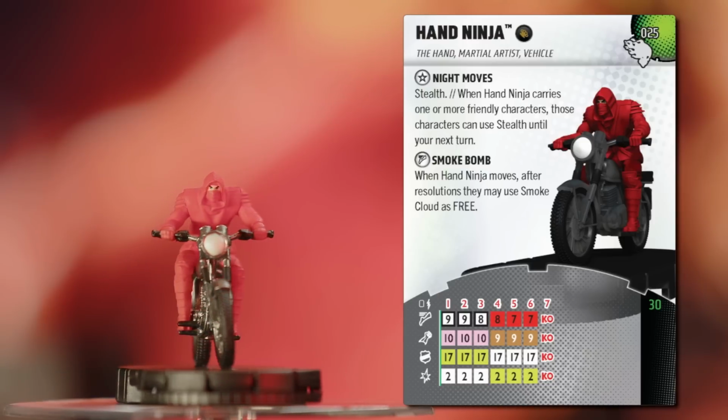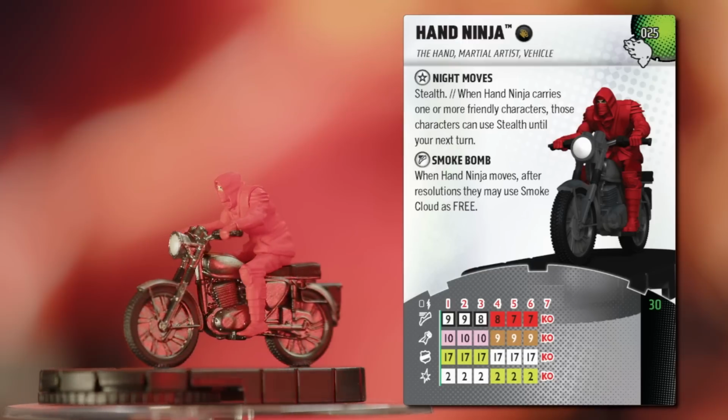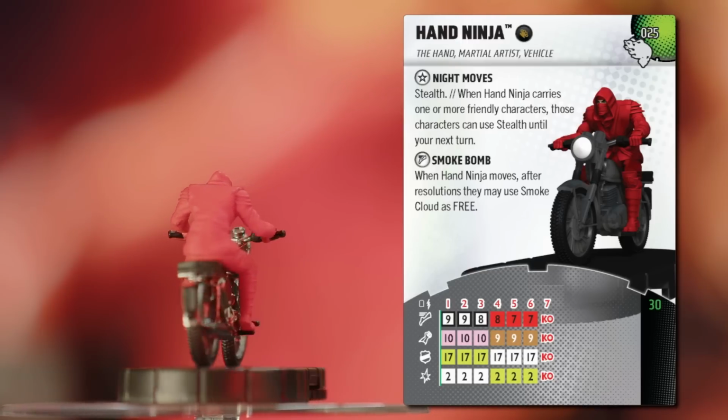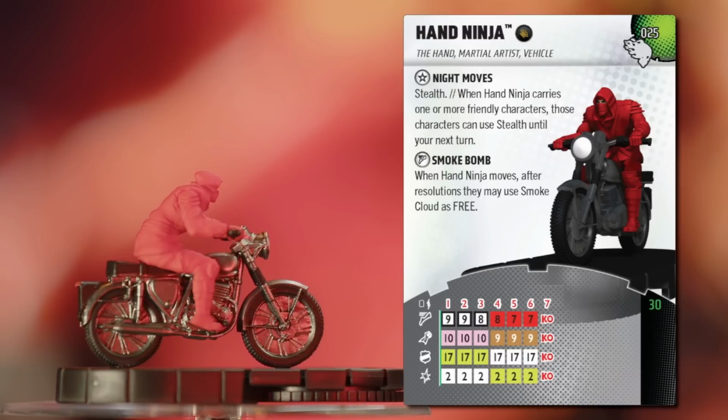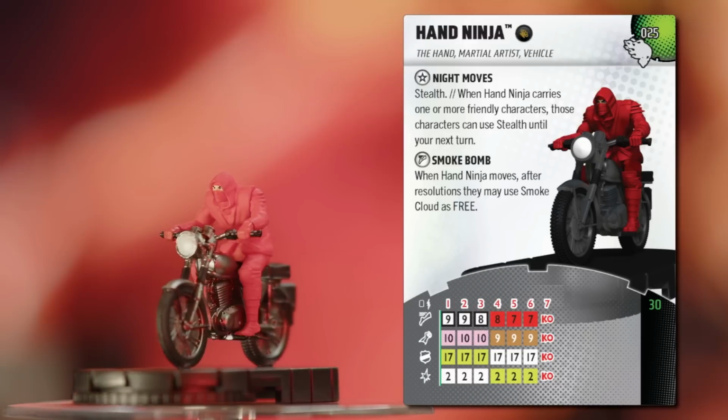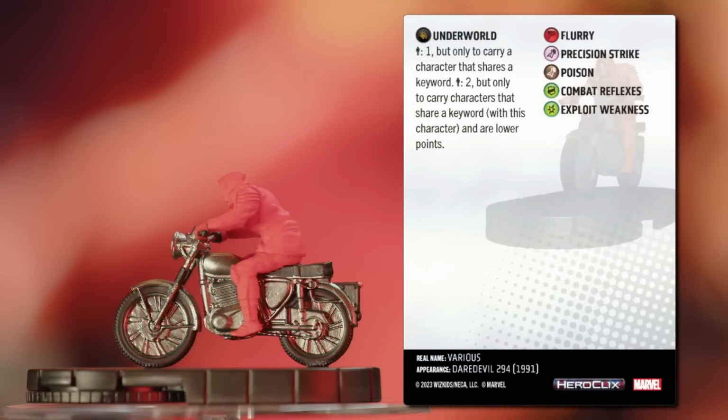Smoke Bomb. When Hand Ninja moves after resolutions, they may use Smoke Cloud as free. In the days of being indomitable, everyone being indomitable too, you're moving a lot. Smoke Cloud dropping all over the map. Very, very cool. Underworld is the team ability.